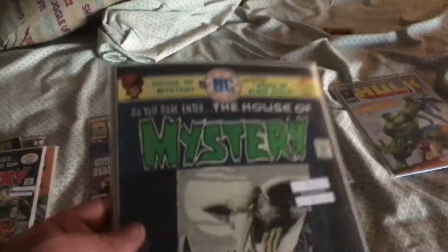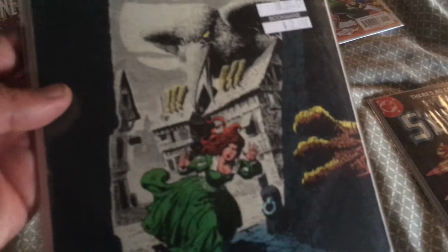This one's also, I really love the cover. It's House of Mystery 235, and I just love the damsel in distress and the raven. It's a cool cover. It's got a couple conditioners, including the date stamp there. I don't mind date stamps as much as I used to.